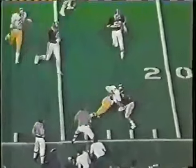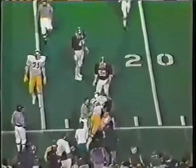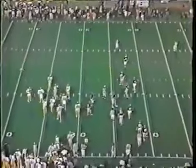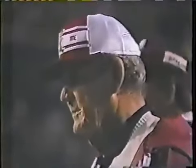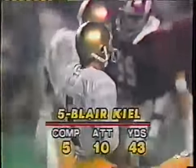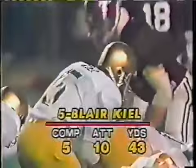Keel puts it in the air again to Hunter, and he's down. He got a little shoving going on the sidelines, but that's quickly stopped. One thing we should mention, that Harry Oliver, the place kicker for Notre Dame, has kicked 16 out of 20, 75%, and they are within his range right now. Ball is just short of the 23. Second down and about 5.